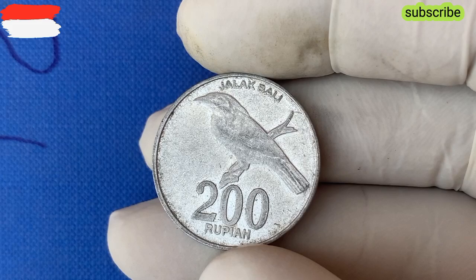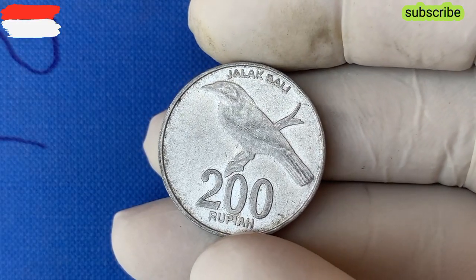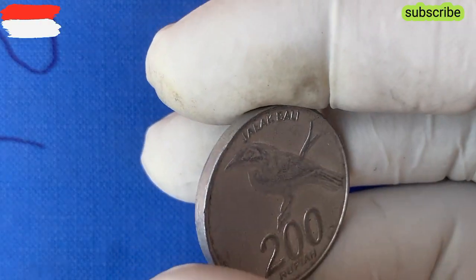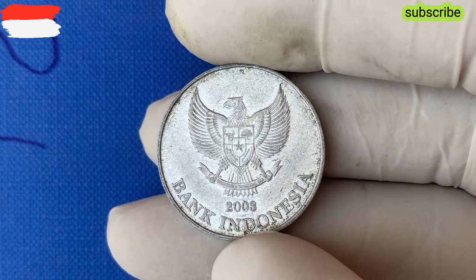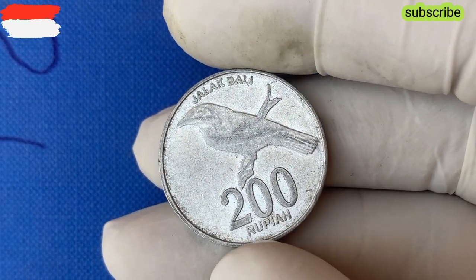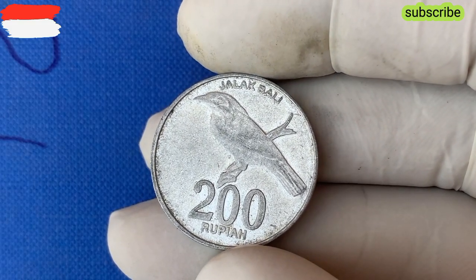But now, let's get to the exciting part, the value of this coin. As with any rare coin, its worth can fluctuate depending on its condition, rarity, and any special features it might have. A Bank Indonesia 200 Rupiah coin from 2003, in excellent condition or with a minting error, could be worth as much as $18,000. Yes, you heard that right, $18,000 for a coin that started its life as just a 200 Rupiah piece of everyday currency. It's incredible to think that something so seemingly ordinary could hold so much value.